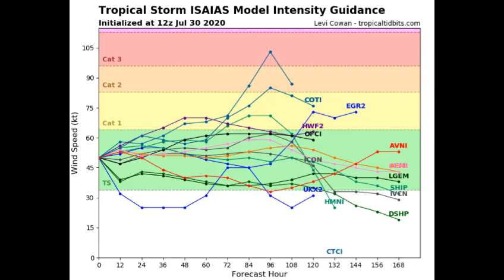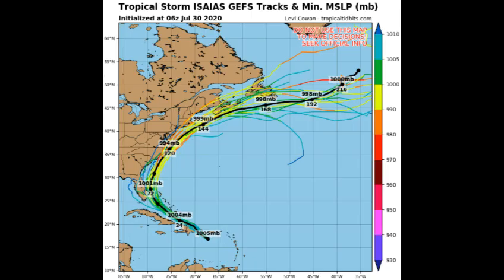And then for the potential intensity, here we have most of our models keeping this as a tropical storm, some taking it up to being a category 1 hurricane, and we have one showing this becoming a major hurricane, or a category 3 hurricane. And again, a hurricane is not impossible, because the maximum winds expected from the National Hurricane Center are 70 miles per hour, not far from being category 1.